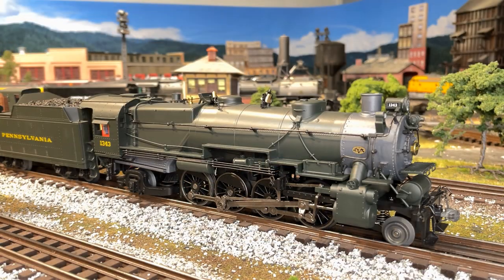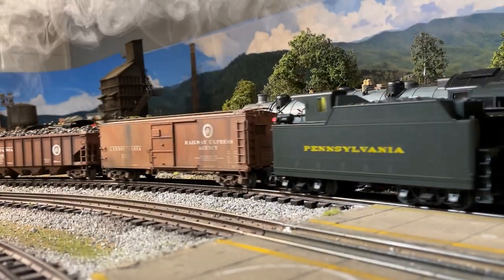We're going to send this around the layout with some die-cast Atlas H21As. So I've got a pretty good string of these die-cast hoppers. They are not light, and they are pretty difficult to move around, so you'll see some of the pulling power that this engine has.